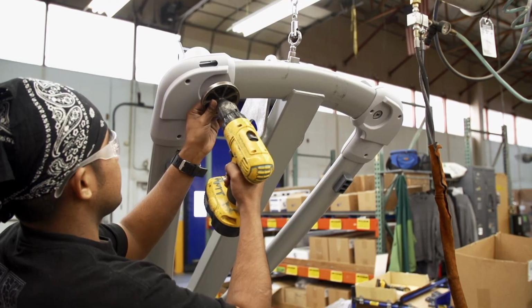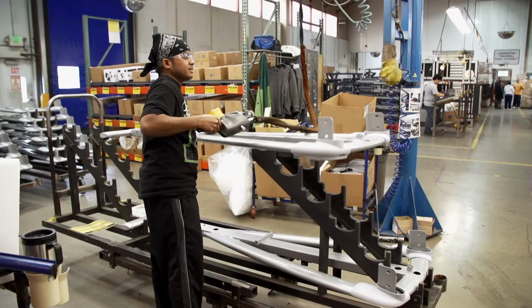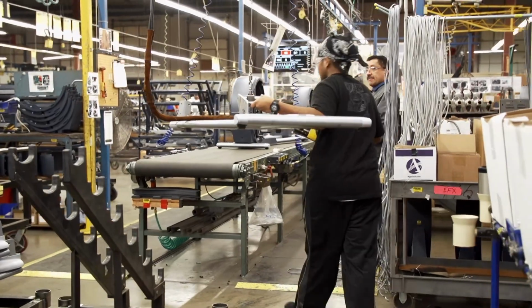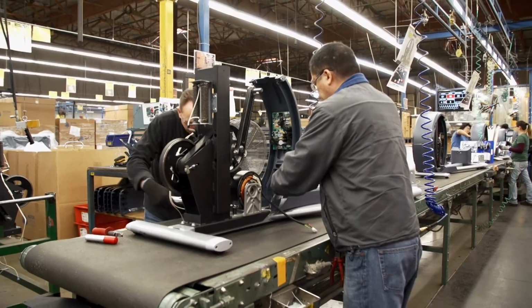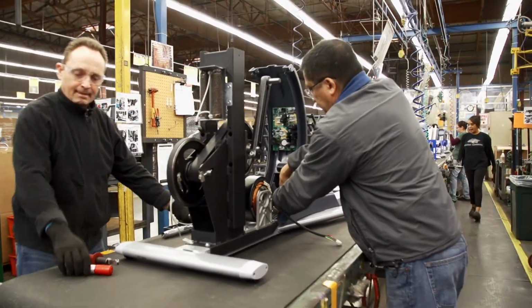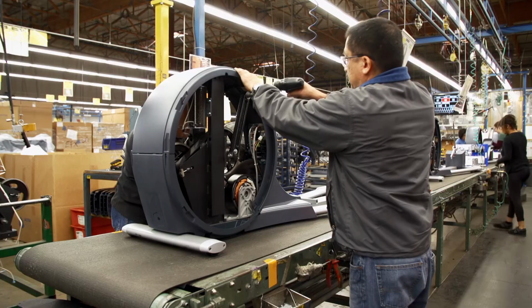The main EFX frame has previously been welded together. An operator now attaches its feet and takes it to the production line. The new drive is fixed onto the frame, and a second operator laces all the electrical components together for the generator and the battery, while the outer covers are also fitted.